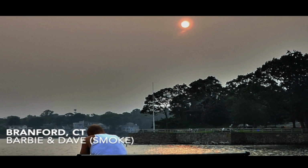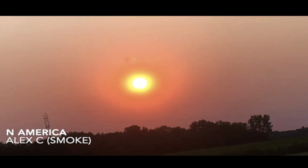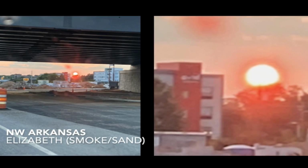That's the sun in the evening being influenced by wildfire smoke and probably a little bit of Sahara sand. This is the moon, a photo they sent in, influenced by wildfire smoke once again. Video footage sent in by Alex C. of the sunset, influenced by wildfire smoke.